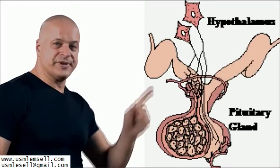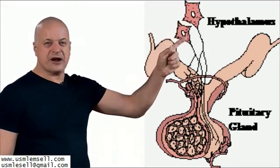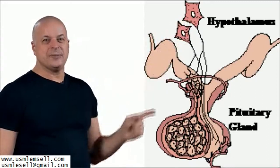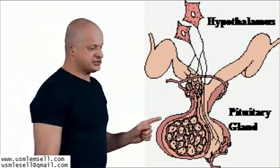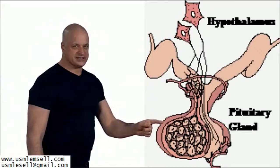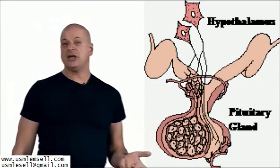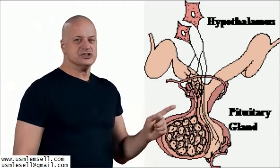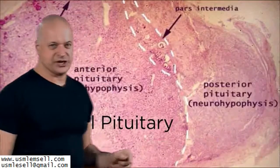This is where the things are made, inside the paraventricular and supraoptic nuclei, but they get stored in the anterior pituitary. Even though they may be made up there, they stimulate something else to store them in the anterior pituitary.